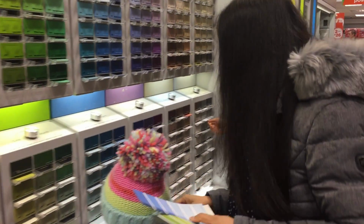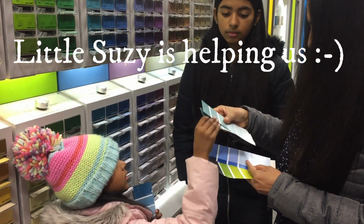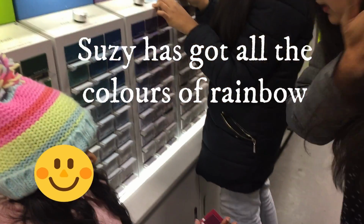Greenish. I got some light green, please. Yeah, thanks. It comes in too dark. This one. Colors we could use. Look, Susie has got loads.